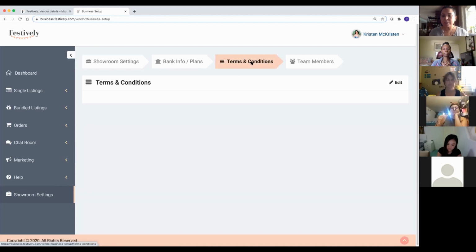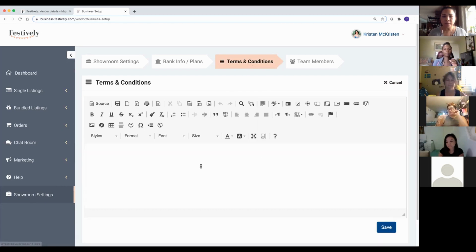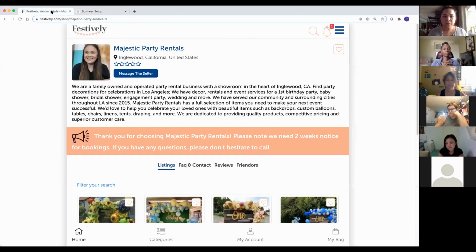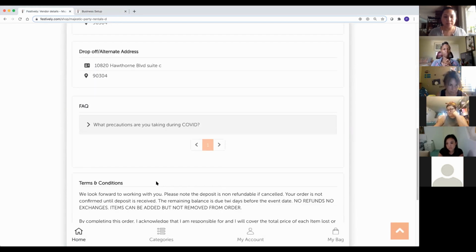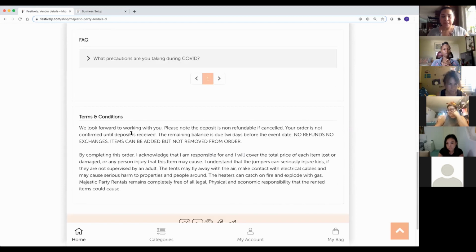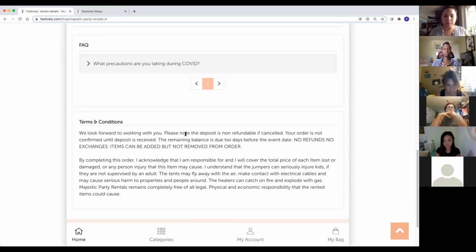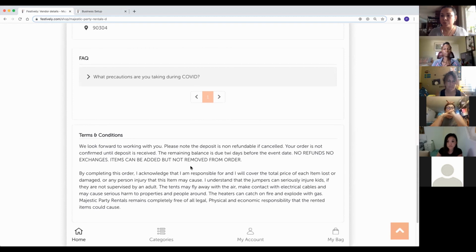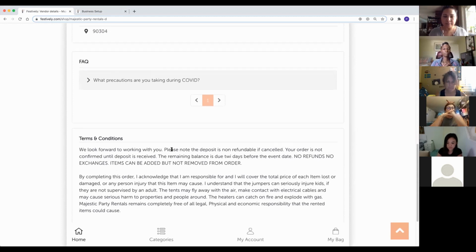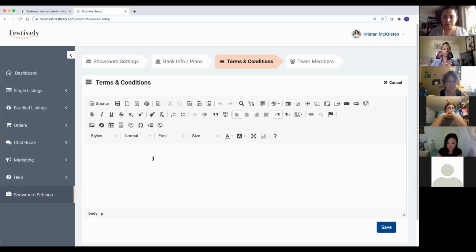Terms and conditions. So we talked about this. This is still in the showroom settings area here. You would just click Edit and you can add your terms and conditions. So for Leslie, for example, under FAQ and contact, if you scroll down, you'll see her terms and conditions. It's essentially very short. You can make it as short or as long as you want. Some people have a lot more details, but she essentially says her deposit is non-refundable. That's her big thing. And, I'm responsible for the pricing and whatnot. This is added here under terms and conditions.